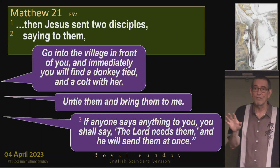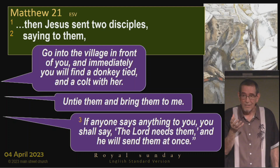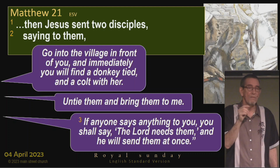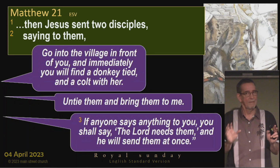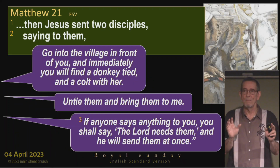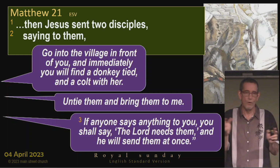So now in Matthew's account, we understand it's not just a single young male donkey. We're talking about two donkeys, okay? And we learned before that the younger male donkey had never been ridden before, so kind of skittish, not used to it. I mean, the first time you set a person on top of a young but strong male donkey, they're going to buck some.